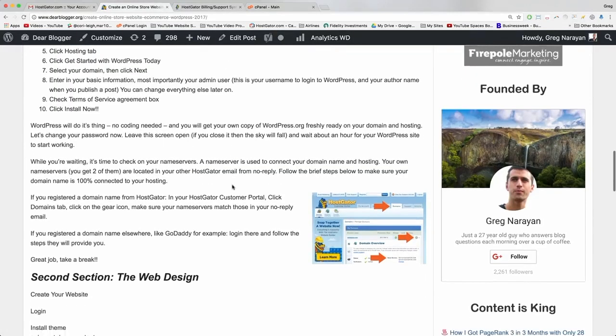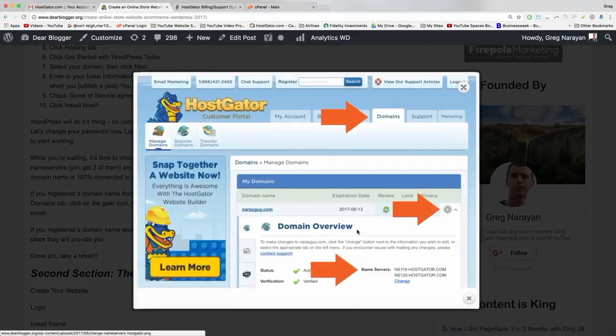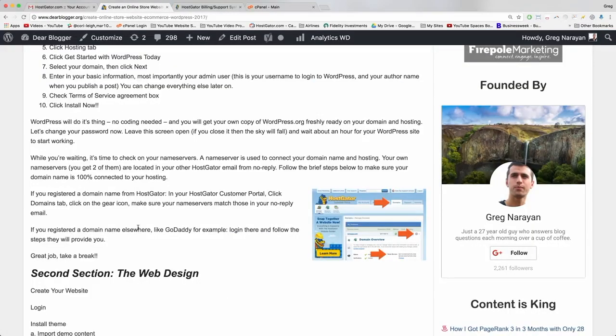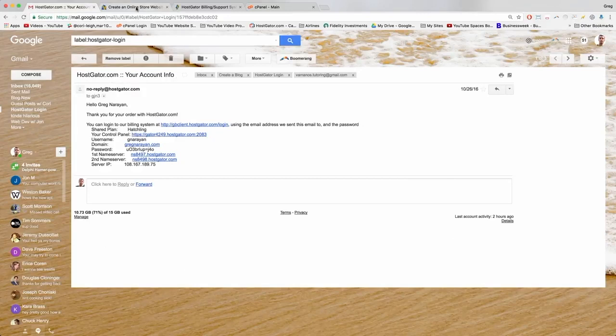And this step again is outlined right here on this little pop-out image, and I'll probably put in a few more of those for you guys just to help out along the way. Domains, gear, name servers, save. If, however, you registered your domain name somewhere else, like GoDaddy, for example, you're gonna need to log in and enter your no reply email name servers over there.